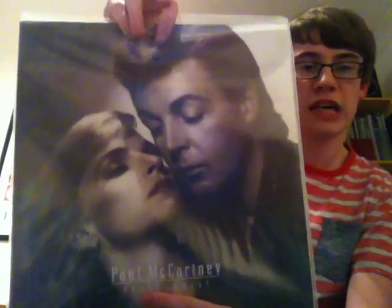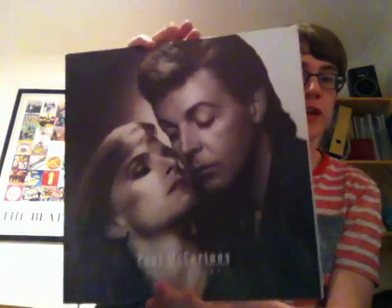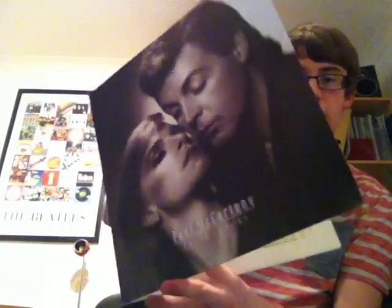Well, 12-inch singles, I mean. Then we have Press to Play here. I'm quite fond of this album. Got a bit of a soft spot for it, but yeah, that's about it. Not much on the back. I paid £3 for this. This is pretty good value for this one here.